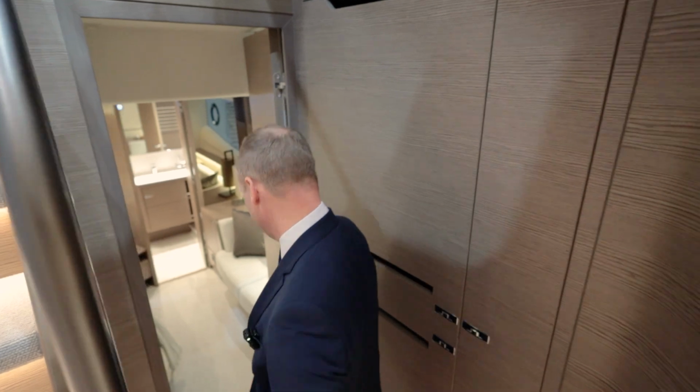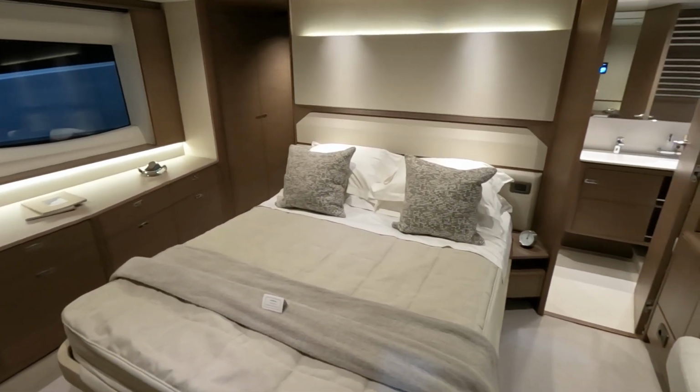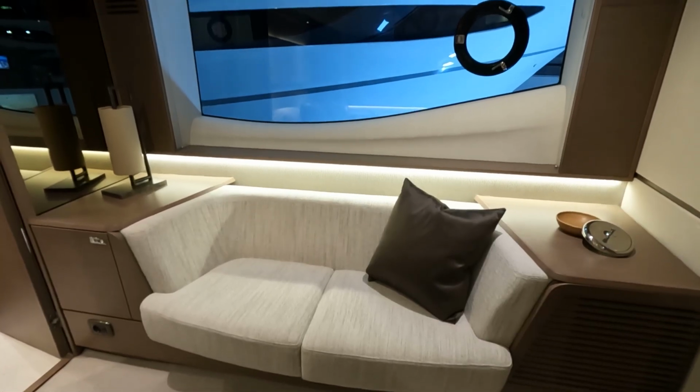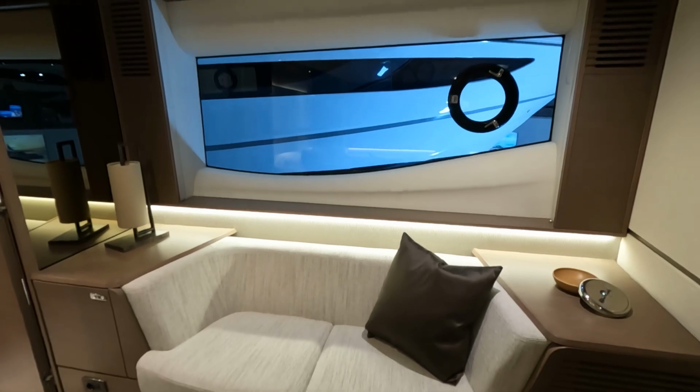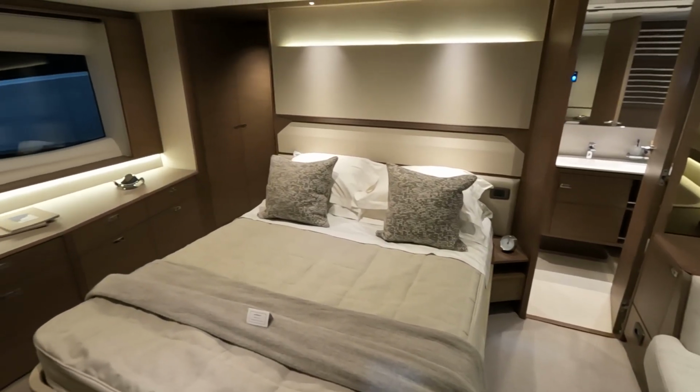But let's go and have a look at one of my favourite parts of the boat, the master. So here I am sat down in the master cabin. Beautiful place to spend time. You'd absolutely expect a midships master for a boat of this calibre, and it doesn't disappoint. Massive windows for looking out and enjoying the vista. A nice seat maybe to get away from other people on board and just have a little pause for thought.